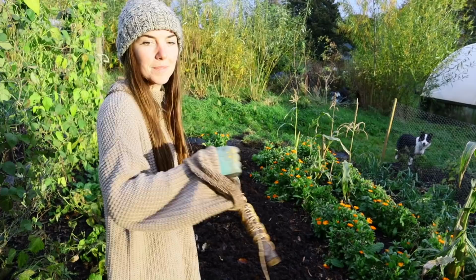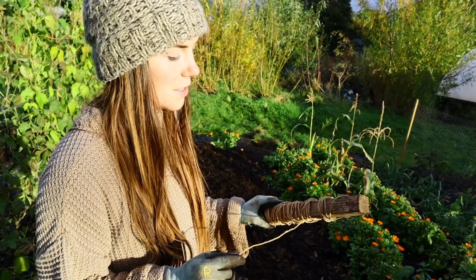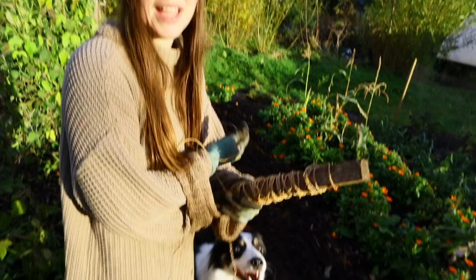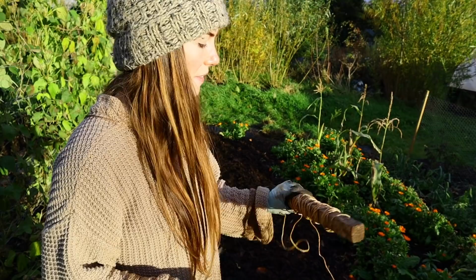So this is something that we use quite a lot in the market garden. It's actually just 2 sticks and some old electrical wire, but it's what we use to mark out our straight rows so that we can keep a kind of neat planting pattern. Thank you, Warren. Basically we just knock it in the middle in one end and then drag it to the other, and then you can kind of keep them for later if you like.